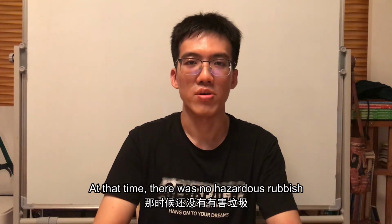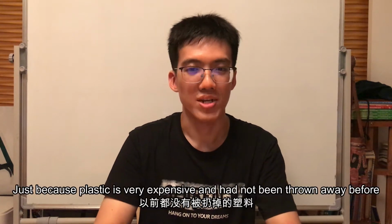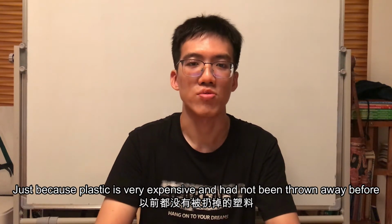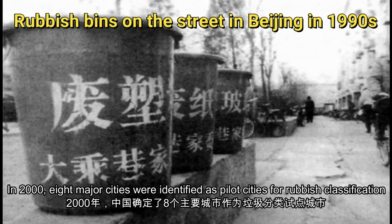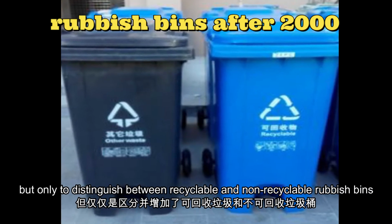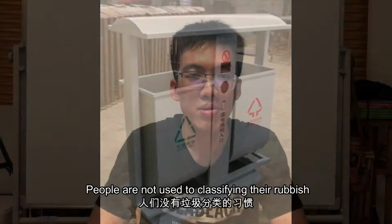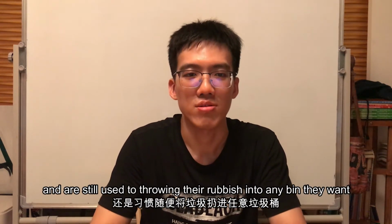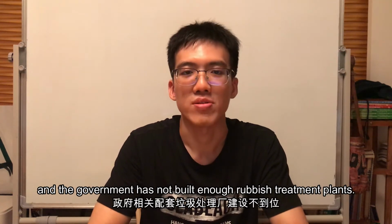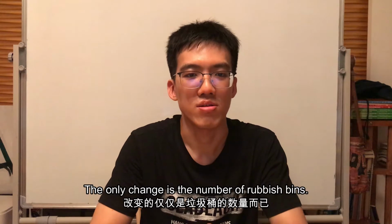At that time, there was no hazardous rubbish, and there was no plastic rubbish in China until 1979, just because plastic was very expensive and had not been thrown away before. In 2000, 8 major cities were identified as pilot cities for rubbish classification, but only to distinguish between recyclable and non-recyclable rubbish bins, and not to promote it to residents. People were not used to classifying their rubbish and were still used to throwing it into any bin they wanted. And the government had not built enough rubbish treatment plants. The government collected all rubbish and buried it in the mountains. The only change was the number of rubbish bins.